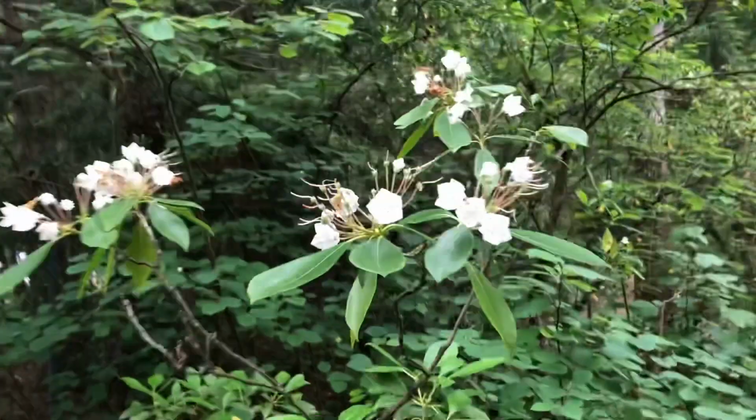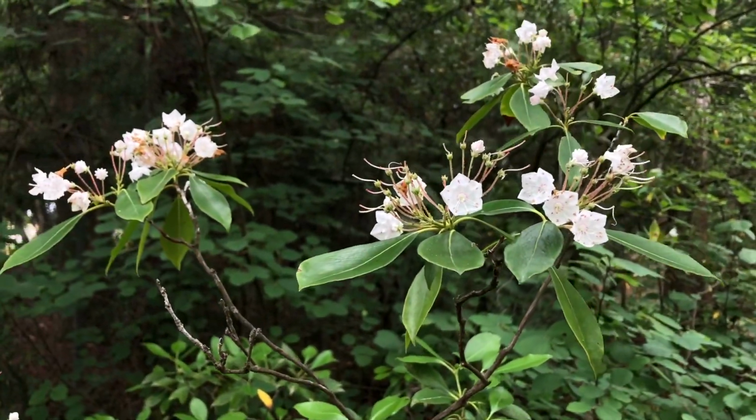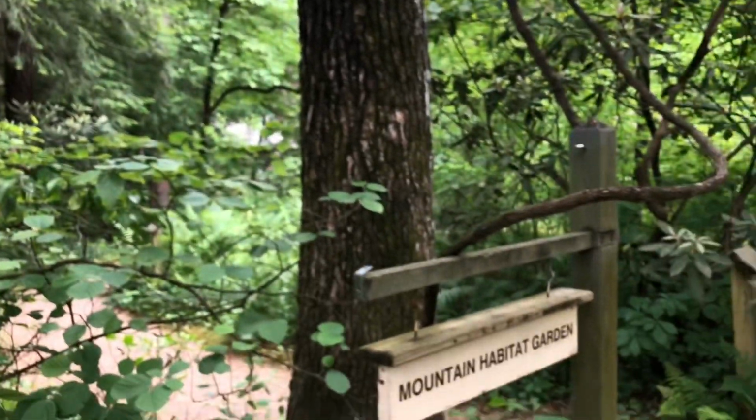And when you're in the mountains here in North Carolina, this is everywhere. Like, it can't be avoided. It's so awesome. So let's go see what else is going on in the mountain habitat garden.